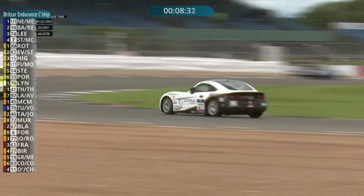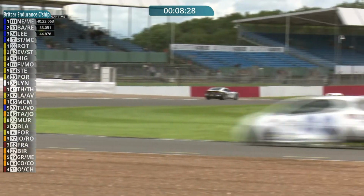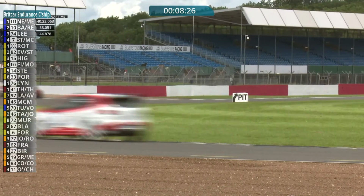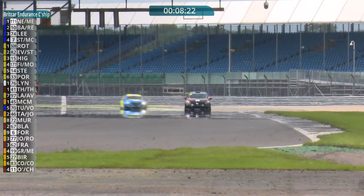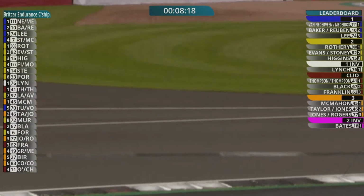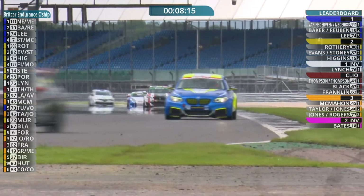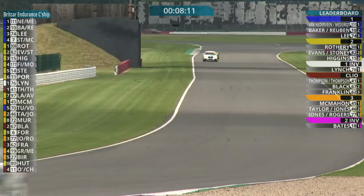There is Charlotte Birch in her Ginetta. Where is she in the classification, the Vinner Sport car? She's 22nd and running 5th in Class 3. Just lost out to Jamie Vinol-Meyer. There is Mark Lee. He's still 3rd overall. Dave McDonald 4th. Steve Rothery 5th.